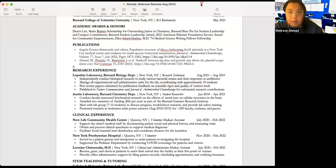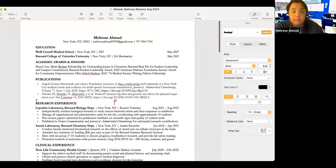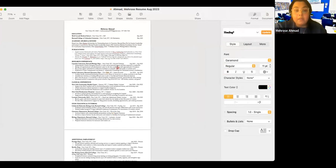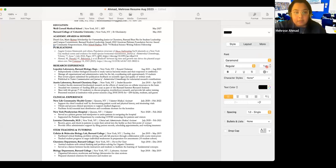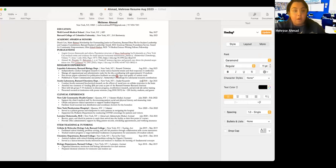Spacing is really key. If you look at the resume, spacing is really going to change how the resume is overall perceived. My goal was to have a resume that looked robust, but also did not look dense. If I changed the spacing on every section, you can see suddenly things start to look a little bit crowded, and a little harder to read.